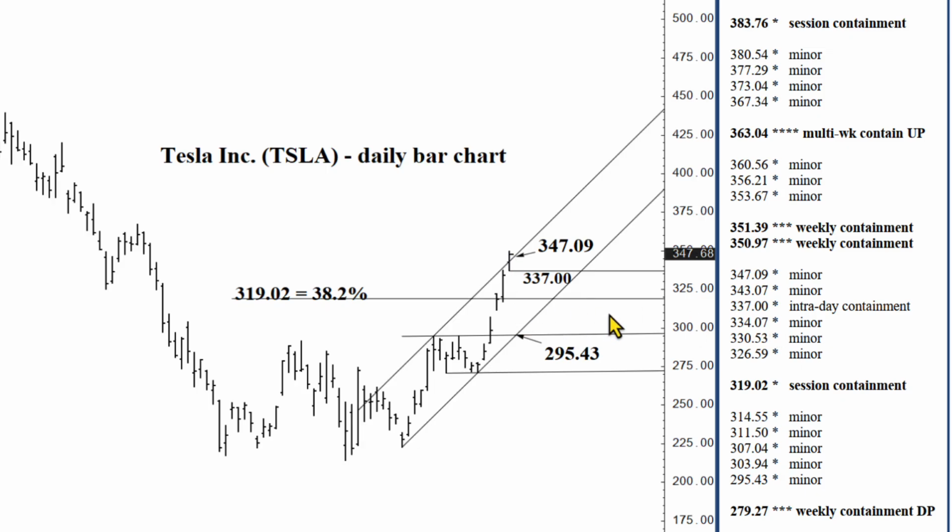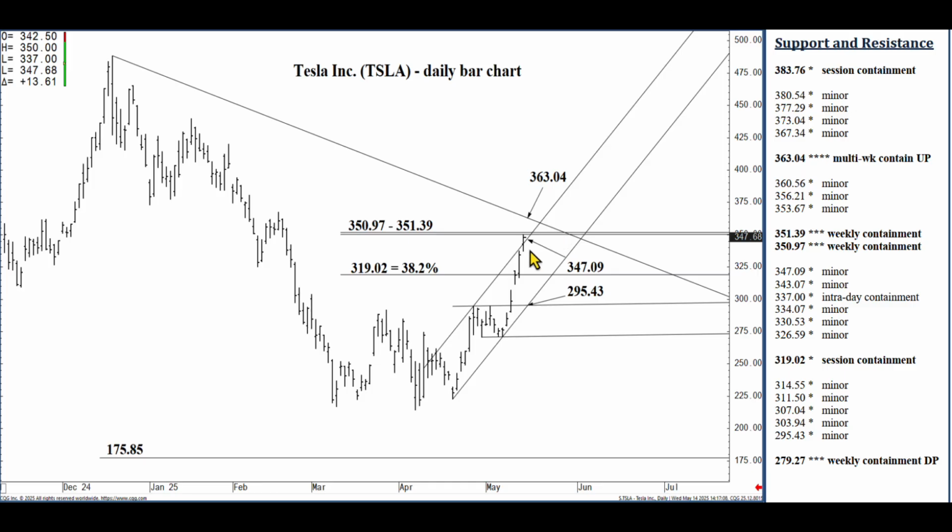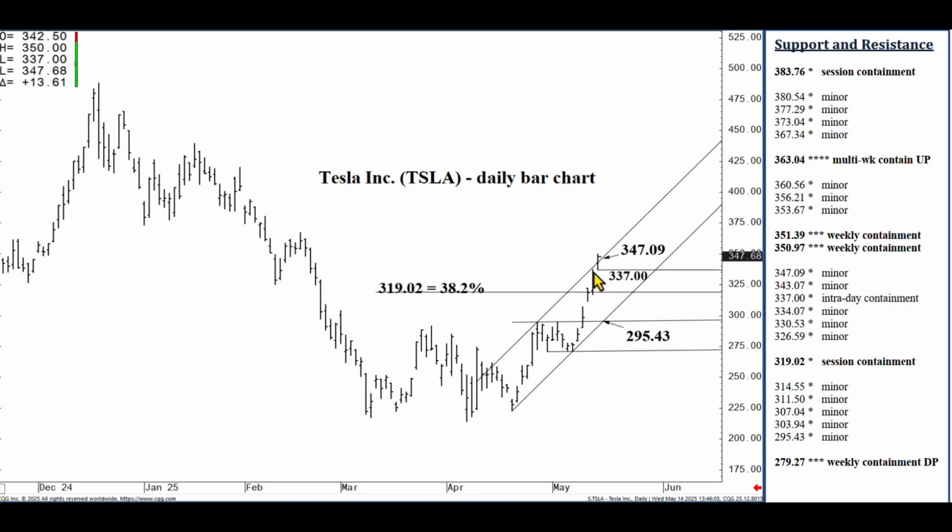And yes, especially if it's early enough in the day, we could test 319.02 on an intraday basis. 319.02 can contain today's lows if tested. 337 even is an intraday pivot point, above which we can quite easily continue testing the low 350s and even push through here perhaps to test 363.04. That is all true above yesterday's 337 even low.